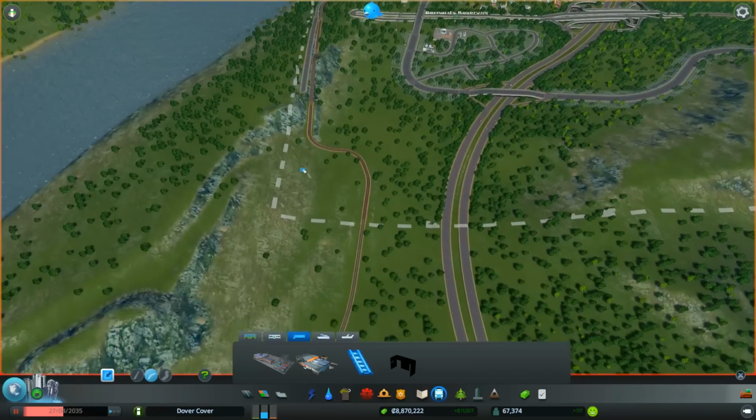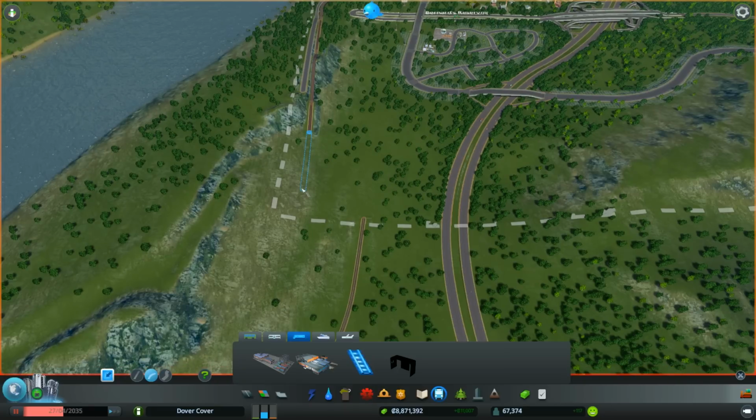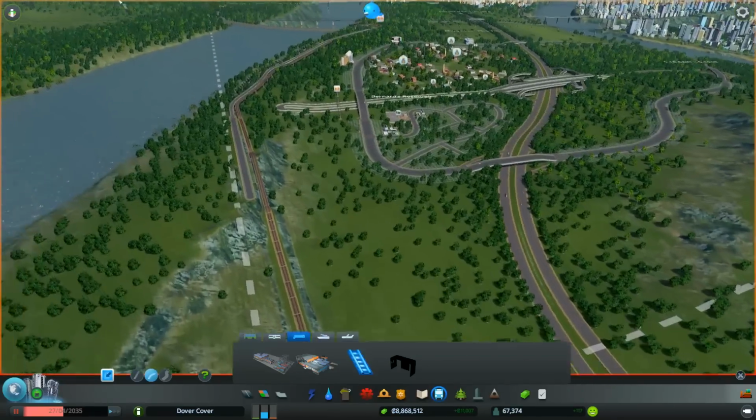Okay, look at that. That is, you know what? That's actually not that nice. We can just extend the straight road a little bit further, like this. Just make it actually straight until there. Then go like this, straight to there. And go here. There you go. That is a little bit better.